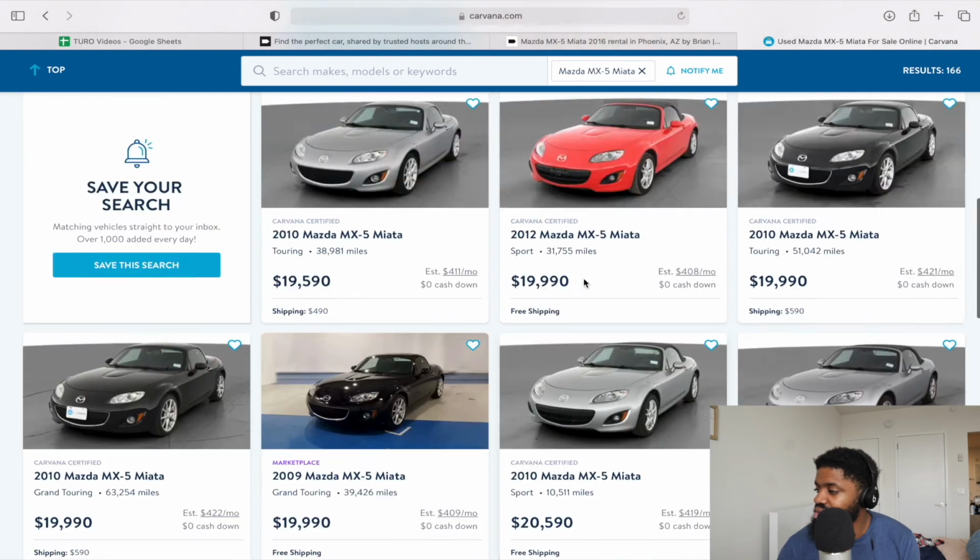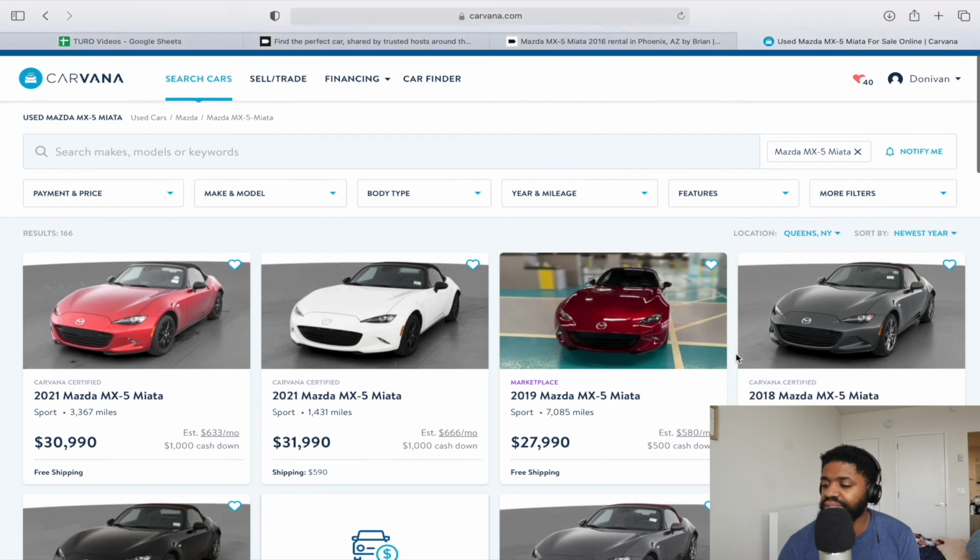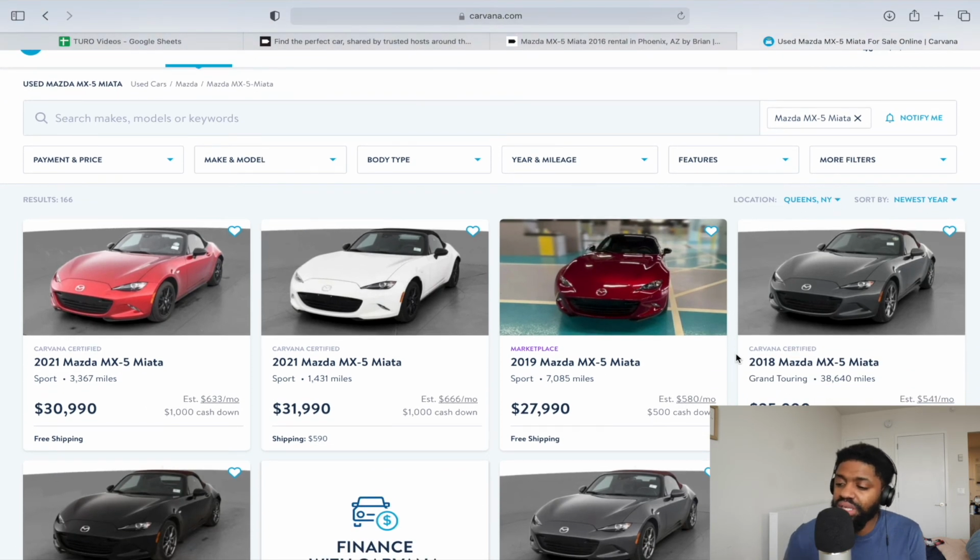Wow. What's the newest car? What's the newest year for this one? Bruh. Get this one. Y'all need to stop playing. This is the car I would buy hands down, no questions asked. I would get the 2021 Mazda MX-5 Miata.